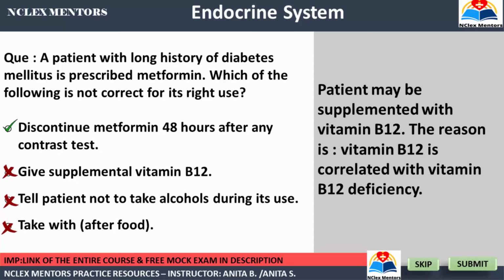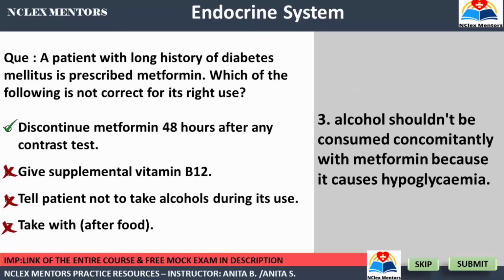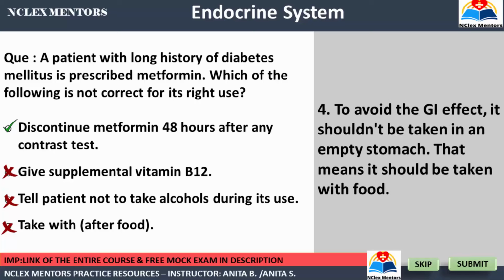Second option, the patient may be supplemented with vitamin B12. The reason is that metformin is correlated with vitamin B12 deficiency. Third option, alcohol shouldn't be consumed concomitantly with metformin because it causes hypoglycemia. Fourth, to avoid the GI effect, it shouldn't be taken on an empty stomach. That means it should be taken with food.